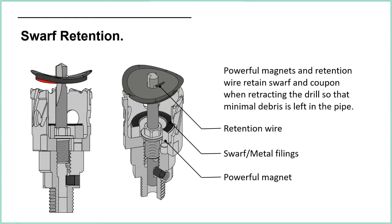As part of the approval process, we actually had to weigh the metal filings that we took off to prove that we were capturing the majority of that metal. So I think we worked out that we were capturing like 97% of the metal that's removed, which is actually a lot better than draining down and drilling a hole. Especially if you're drilling the hole on the top or the side, you are going to lose a lot more metal inside the pipe. So we're doing even better than the traditional modifications there.